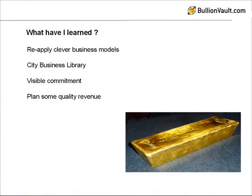That's one of the things that I was aiming for. What have I learned in the process? The first thing is to reapply clever business models wherever you can. I think there are 2 business models in what we did at BullionVault. The first was Crest, which I'm sure many of you know is the settlement system for UK bonds and equities. The great thing about Crest is it immobilized assets from all over the country and indeed the world so that they could be shifted from buyer to seller without there actually being a physical movement of paper. That's made a fabulous difference to how London securities markets operate. A second model we borrowed from was Betfair. That's an internet-based exchange. We're doing the same thing. We have an internet-based exchange in gold bullion rather than in horse racing bets.